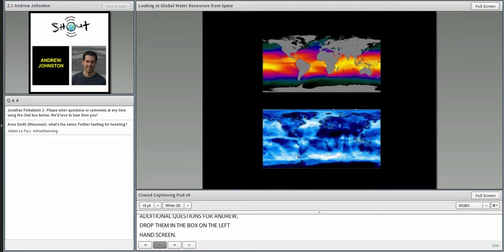Look forward to them. What you're looking at here are two images of the entire Earth, but you can tell they don't look like the globes that you're used to seeing. The colors in these two images indicate different things about the Earth's water cycle. The top image actually shows their land areas have been grayed out in that top image, so it only looks at the oceans. And the different colors indicate the temperature of the ocean water at the very surface.